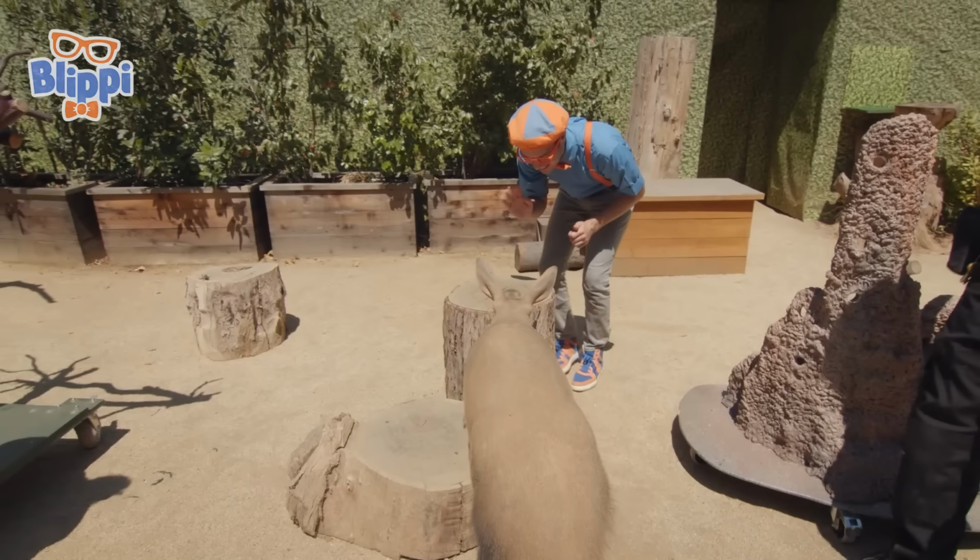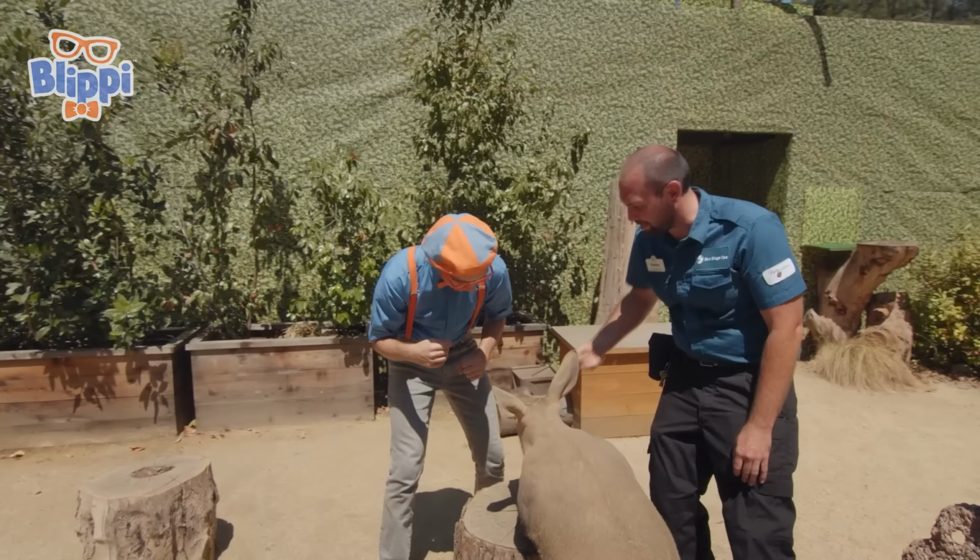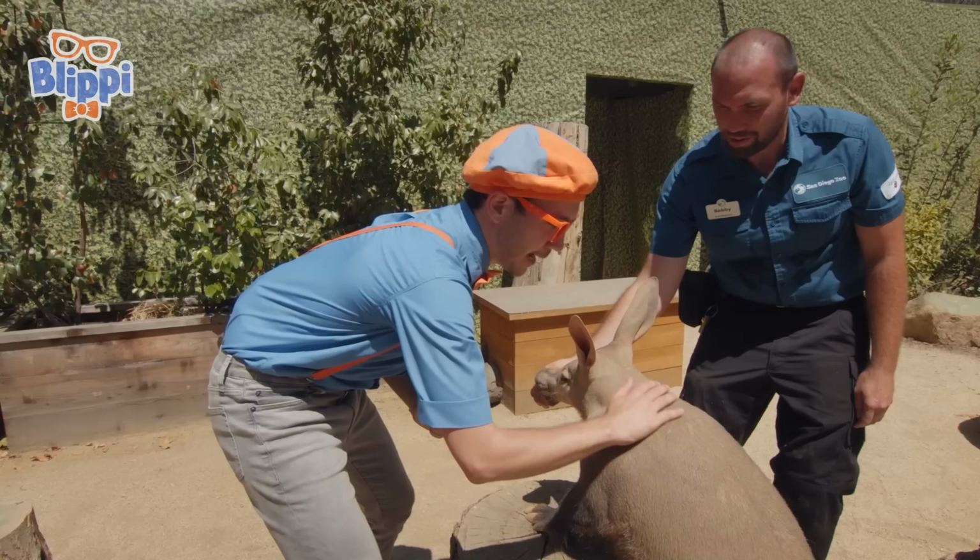Looks like she's liking to climb up tall. Yeah, she wants to get you to give her some treats, but instead you want to give her a couple pets on the shoulder here? Yeah. What does she feel like? Whoa, she's really soft. It kind of feels like my beard.